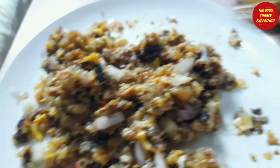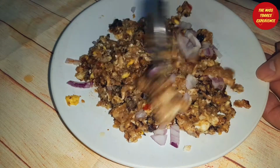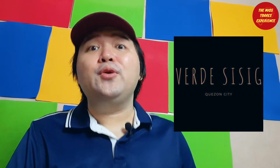Guys, I'm telling you, you gotta try this. This is good sisig. It's got that flavor that you want, trust me. This brand will introduce you to the dish very well. Verde Sisig is something that you should try. It has that familiar homey taste that you're looking for in sisig. If you want to try Verde Sisig, just look at the description box. I'm going to link it there.